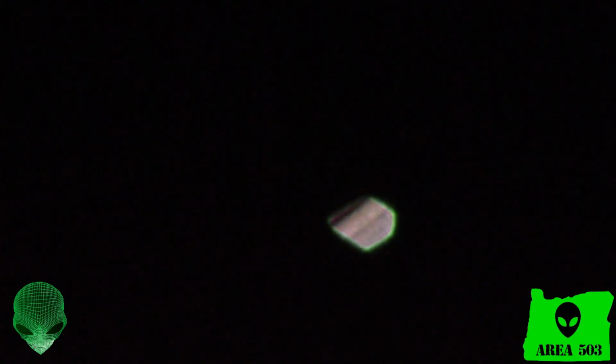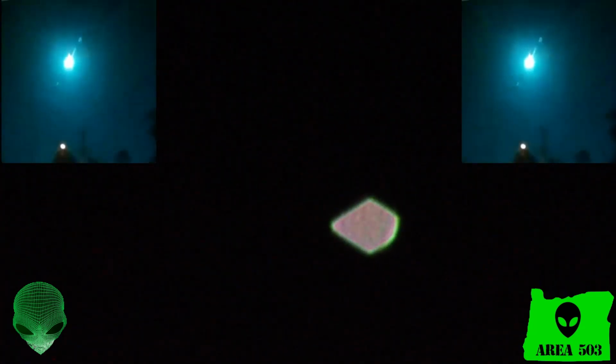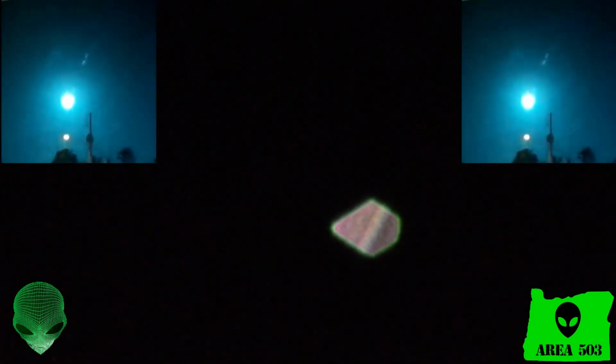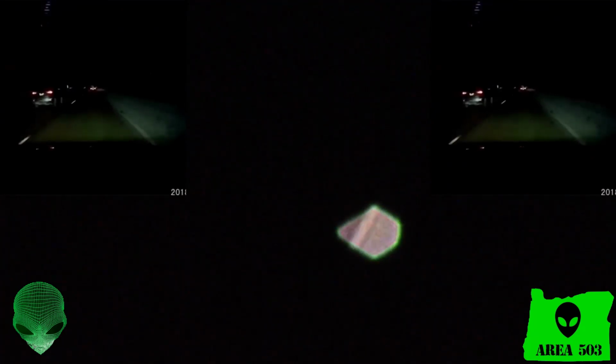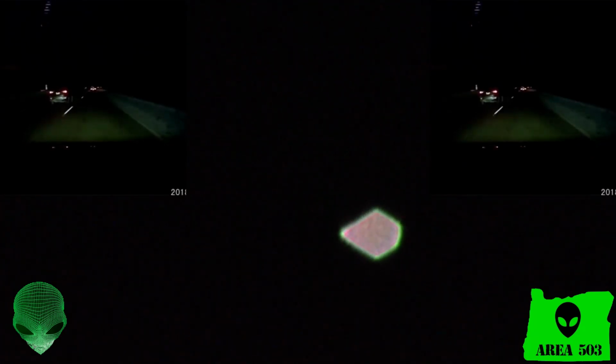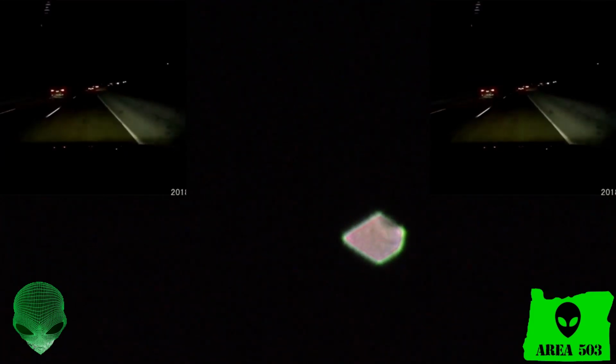Look at that. I hope it's not a meteor. Holy crap. No, it wouldn't be bright like that. How do you know? Well, there was a meteor that was supposed to be 1 million miles away. I thought 6 million miles away.